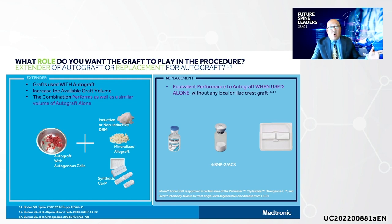And we can go all the way to the far right of bone graft extenders and scaffolding to bone graft replacement. So the idea is rhBMP-2, or Infuse, is equivalent in performance and effectiveness to autograft when used alone, and does not require any local autograft, demineralized bone matrix, or additional carriers.